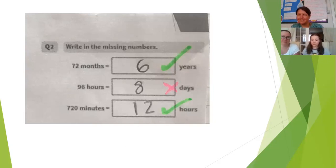So you know that 12 months is in 1 year. Right. So if you do 72 months divided by 12, you get 6 years. So 72 months must equate to 6 years. Brilliant, well done. Okay, on the next one, it said 96 hours is how many days?